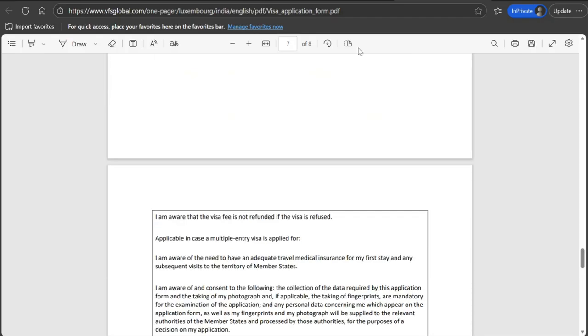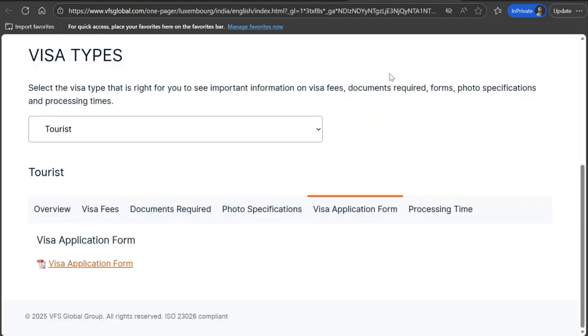And then you can go to the next step, VFS. You can book an appointment, go with the fee and all the documents, submit, biometric collection if applicable. And then after the application is submitted, wait for the decision. If the decision comes in your favor, you're all good to go. That is how it works, guys.